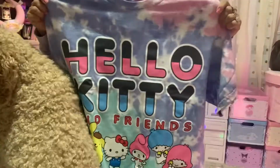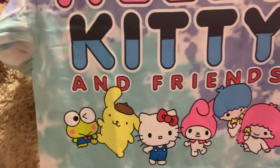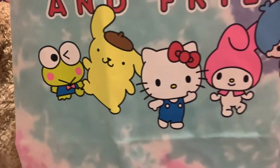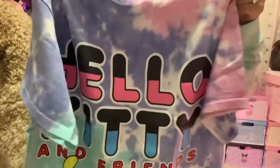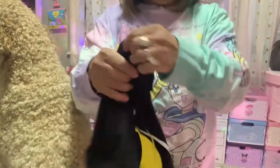Okay, next t-shirt, guys. I'll show you first at the bottom, the Little Twin Stars, My Melody, Hello Kitty, Pompompurin, and Cinnamoroll. So what do you think? Which one is the best? Okay, next, it's my Sailor Moon.